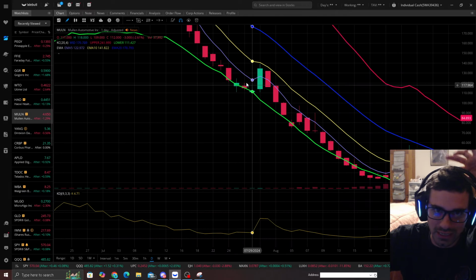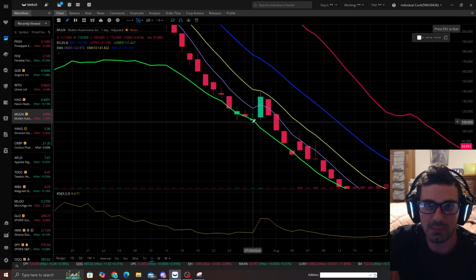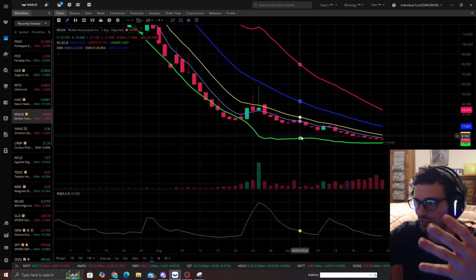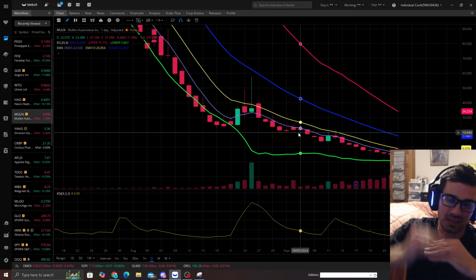And so you can see right in here, I took it with the Discord right in here. We hugged the band a couple days and we had a nice move up. I'm not expecting anything crazy. It made a nice 27% and that's totally fine. I aim for 10 to 20% gains. Anything higher than that is a cherry on top of the ice cream, and I trail and stop it.